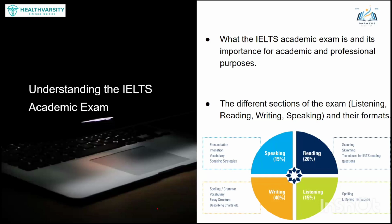So achieving the desired band score on the IELTS academic exam not only demonstrates your proficiency in English, but also opens doors to so many academic and professional opportunities. So it enables you to pursue your educational career and aspirations on a very much global scale.